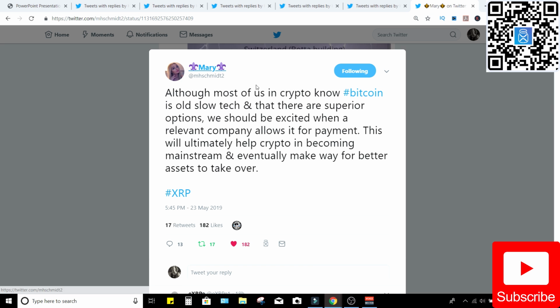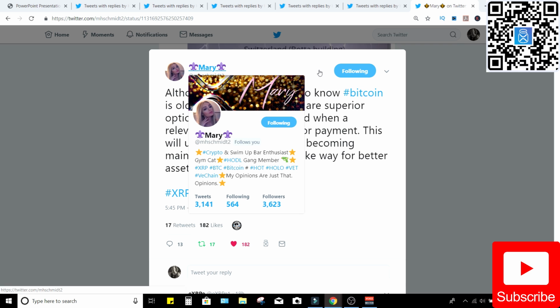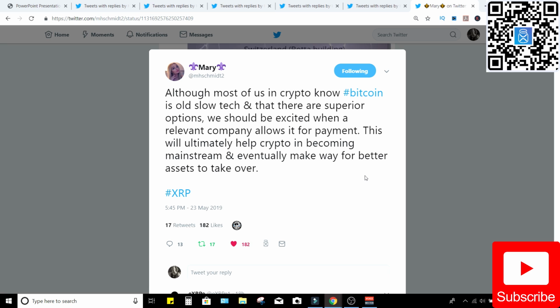And right here, Mary shares this, and it's MH Schmidt 2. And she just said this, it's a great reminder for all of us. Although most of us in crypto know Bitcoin is old, slow technology and there are superior options, we should be excited when a relevant company allows it for payment. This will ultimately help crypto in becoming mainstream and eventually make way for better assets to take over. XRP.